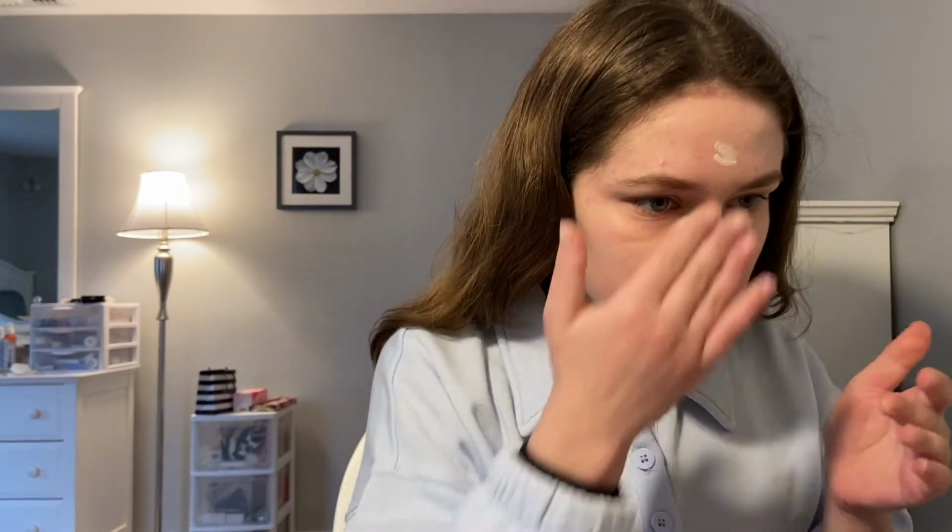I feel like my skin, from far away, looks relatively clear. It doesn't look that much worse than it normally does. But up close, I have a lot of really bad under-the-skin bumps, and not that a primer is going to fix that. You know, makeup can't be skincare. It can't do what skincare does. But I do like a smoothing primer.